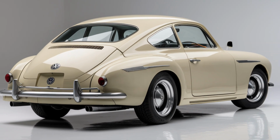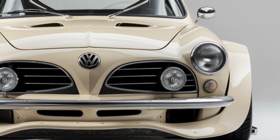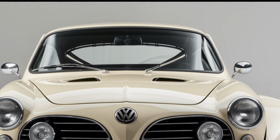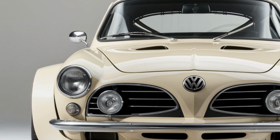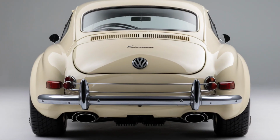The 2026 Karmann Ghia doesn't pretend to be a hypercar or a luxury GT. It knows exactly what it is: a modern reinterpretation of a timeless design, reborn with electrified precision and everyday usability. It's a vehicle that appeals to purists, enthusiasts, and even younger drivers who are drawn to the aesthetics of the past but don't want to sacrifice performance or tech.